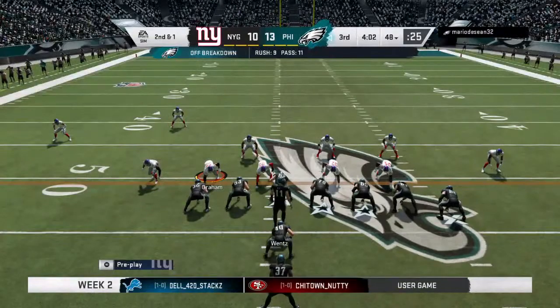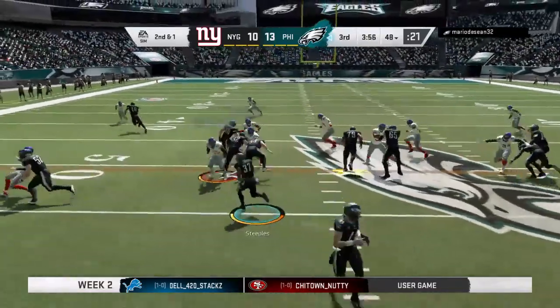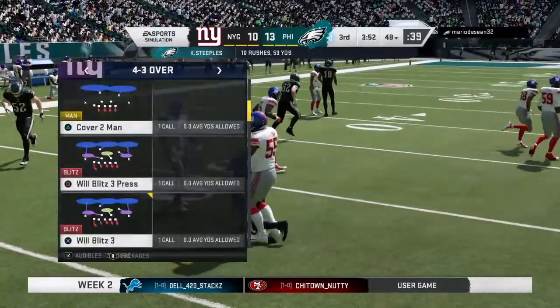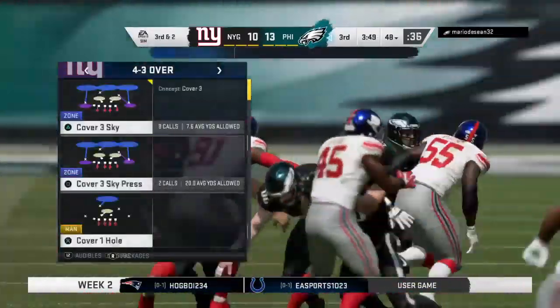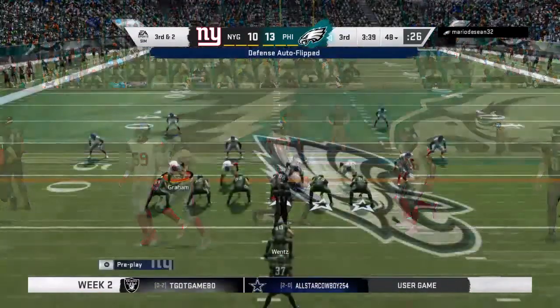The last run got 9. That leaves him with 2nd and a yard. He'll give it here to his running back. And he is met at the line of scrimmage, and he goes down right there. He got maybe a half yard at most, but officially they'll be left with a 3rd and 2.